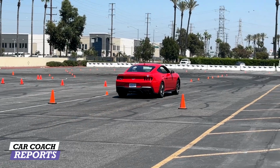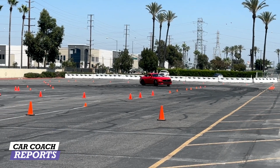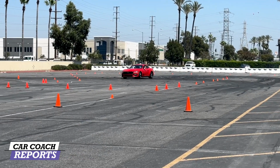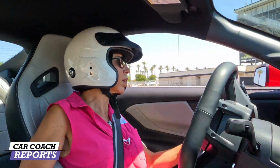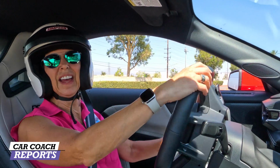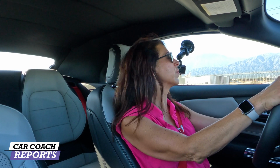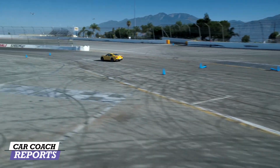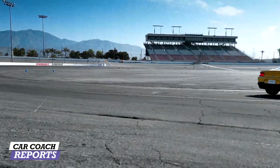Here we go, up to the pylons. Better this time. Hey, we got it! Well, I highly recommend that you take this vehicle out on an autocross course if you get one, because you will truly see the quicker steering, the better handling, the nice sticky tires, and this vehicle can be driven year-round. The GT, maybe not as much depending upon where you live.